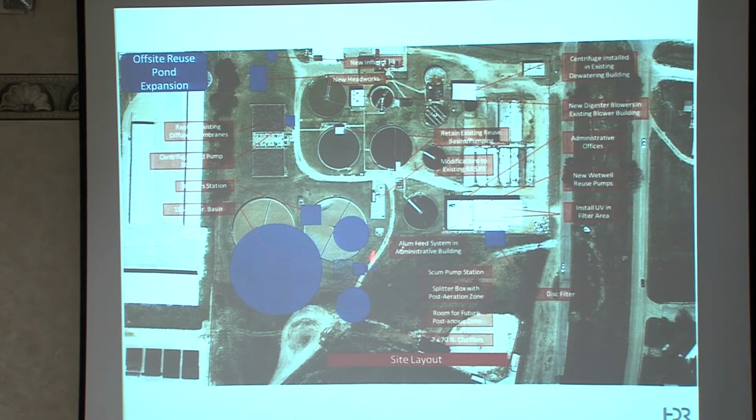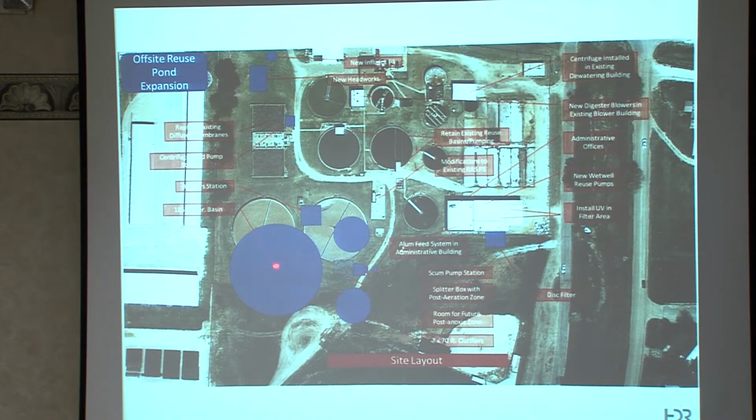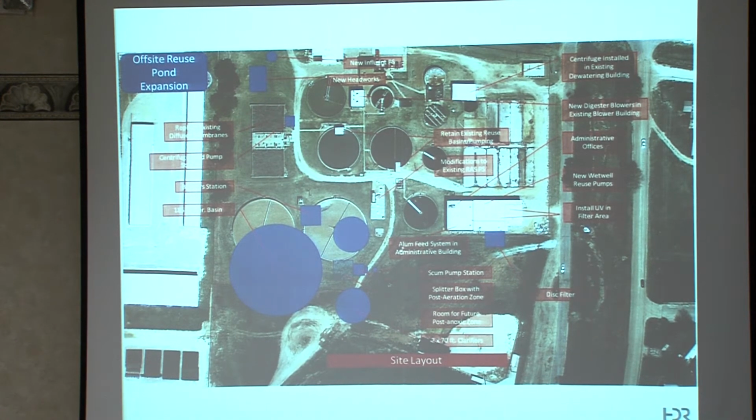The clarifiers over in this vicinity will be taken out of service and replaced with two new clarifiers. This will be a splitter box and a re-aeration zone after this biological treatment. These two trickling filters are existing. They will be taken out, demolished as part of this project.